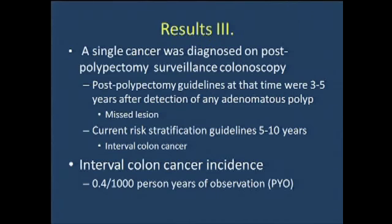A single cancer was diagnosed on post-polypectomy surveillance colonoscopy, and as per definition, this was not defined as an interval colon cancer. Now, looking at the pathology and the interval from the index colonoscopy, this clearly was a missed lesion on index colonoscopy, either a high-grade dysplastic lesion or an early cancer. Using current risk stratification guidelines of 5 to 10 years, this would be defined as an interval colon cancer. And our data would show an interval colon cancer incidence of 0.4 cancers per 1,000 person-years of observation, which is much lower than published rates.